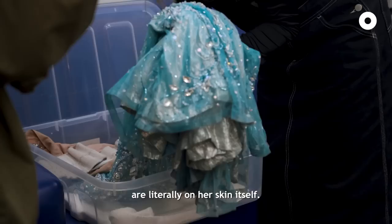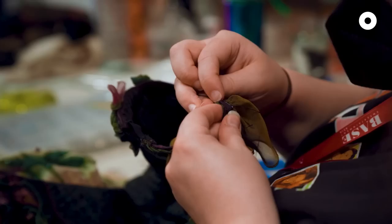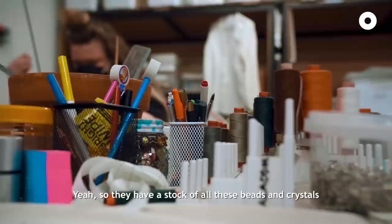The preset for this is actually very simple. We steam everything out. If these beadings come off, it's literally brought up and hand-stitched back. They have a stock of all these beads and crystals that can be used to replace the missing ones. Okay, we're going to start folding this.